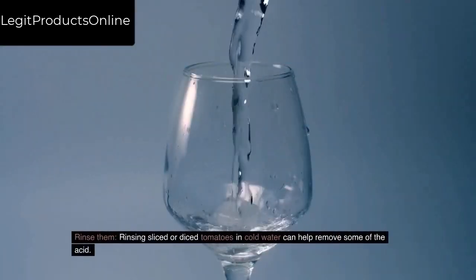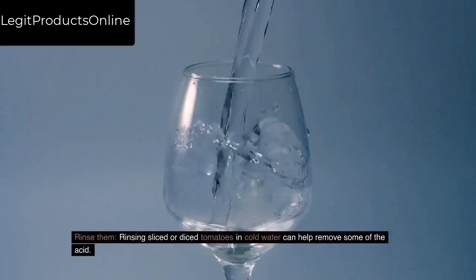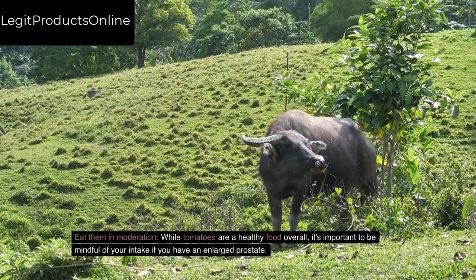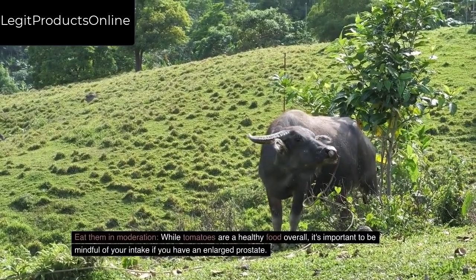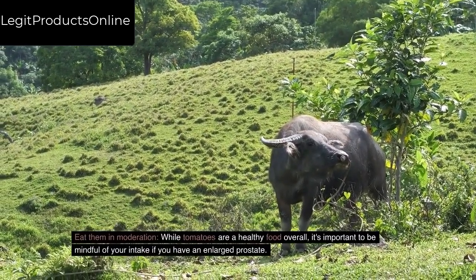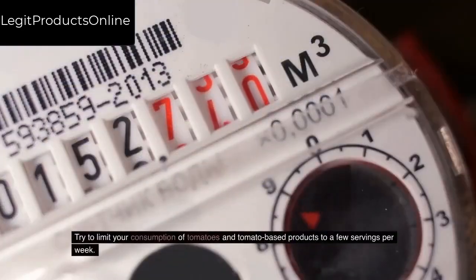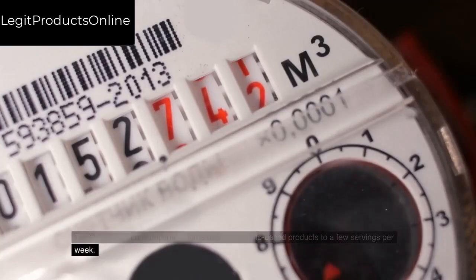Rinse them. Rinsing sliced or diced tomatoes in cold water can help remove some of the acid. Eat them in moderation. While tomatoes are a healthy food overall, it's important to be mindful of your intake if you have an enlarged prostate. Try to limit your consumption of tomatoes and tomato-based products to a few servings per week.